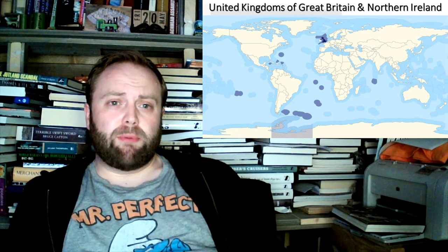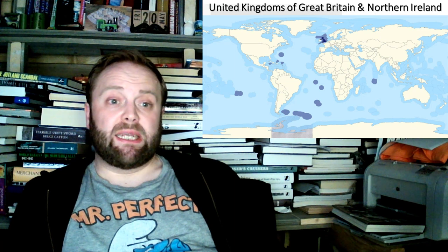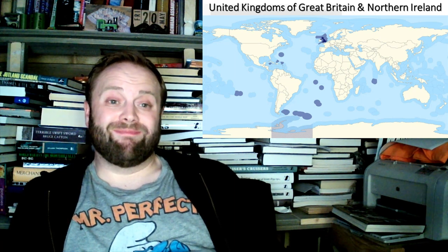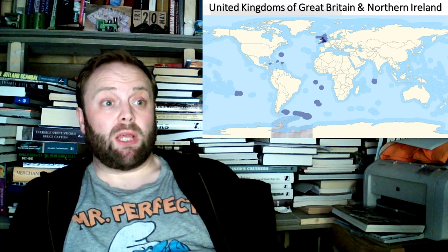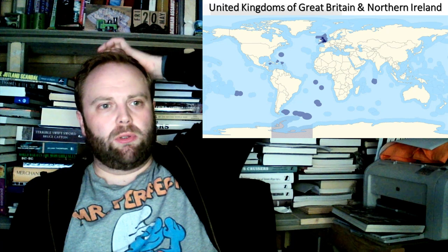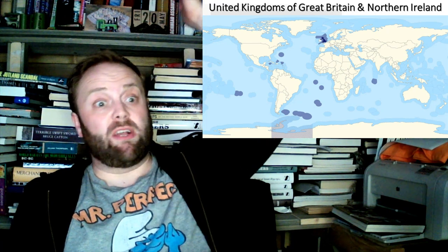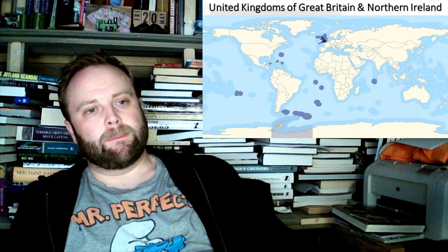The United Kingdom is Great Britain and Northern Ireland. Legacy of empire, legacy of colonialism, but this isn't the map which scares me most. Not when it comes to Britain's trade interests. Britain is a global trading nation. In fact, all these ones are global trading nations. They're dependent upon the global trade. They're dependent upon the global markets.